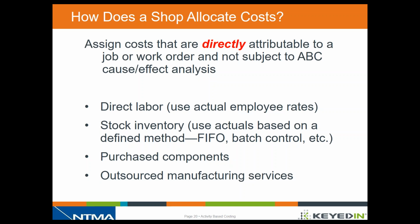So anytime you have an employee, for example, that is assigned to a particular machining center, we would want to try to use that direct labor cost of that employee each and every time he or she does an hour of work. So that's, again, usually pretty easy. Most ERP systems will allow you to use actual employee rates whenever you're posting actual time against a work order.